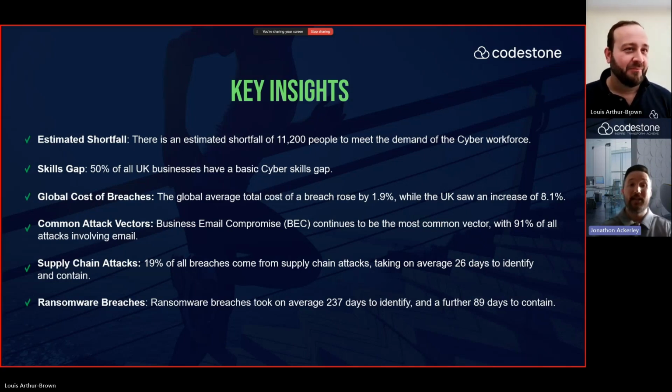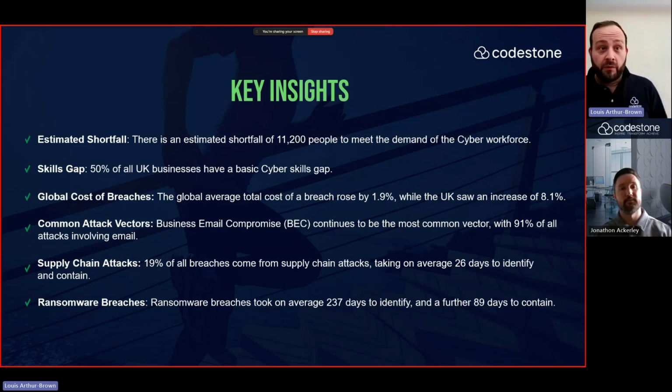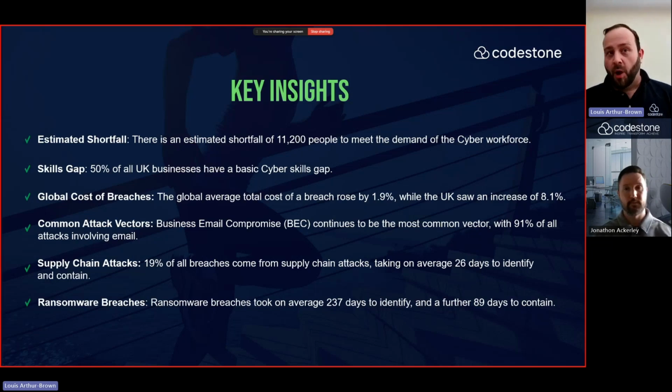So the next one is supply chain attacks. 19% of the breaches come from supply chain attacks, taking on average 26 days to identify and contain. Yeah, and again, I think this one is really worrying, because you could have a bulletproof cybersecurity posture. You could be Fort Knox. You could have everything locked down, all of your users so vigilant and so trained. But if your upstream supplier or customer or partner gets attacked, and someone manages to spoof their email and email you, friendly tone, exactly as they would have written previously, saying can you update your payment details, we've got new bank details, next time you make that payment run, you're going to be paying the bad guys and not them.